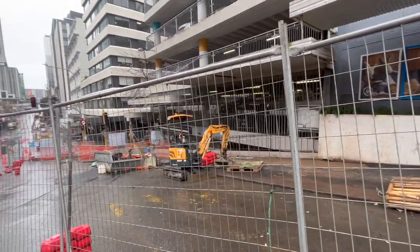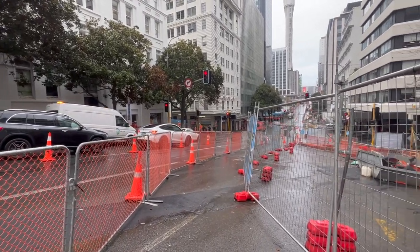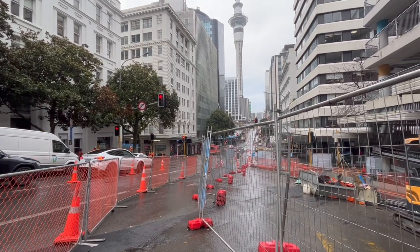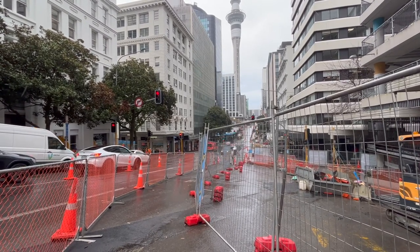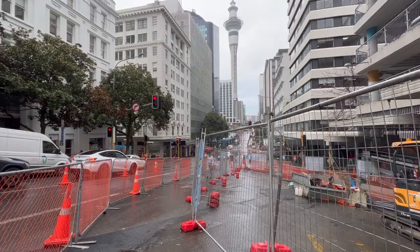There's lots of construction taking place around Auckland CBD, that is the central business district, or the city centre, and it's primarily, I believe, for a new metro system, an underground system, which is cut and cover. So that is where they cut away the tunnels and then they place the metro system and then build back over the top again.